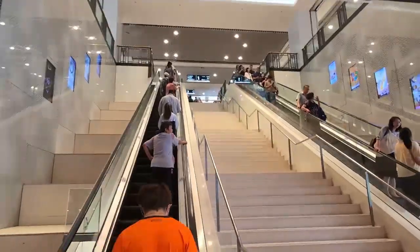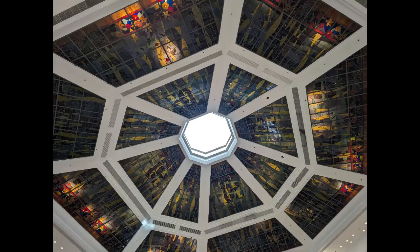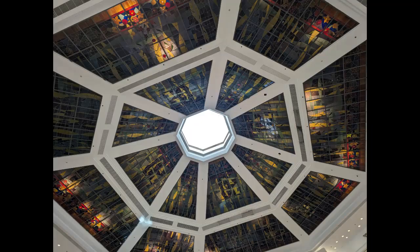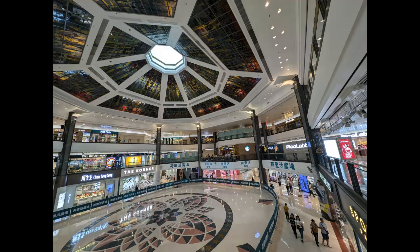Plaza Hollywood is a prominent shopping center located in Diamond Hill, Kowloon in Hong Kong. Opened in 1997, it offers a diverse retail experience with over 290 local and international brands encompassing fashion, beauty, electronics, and more. The mall also features a variety of dining options from casual eateries to specialty restaurants, catering to a wide range of culinary preferences.